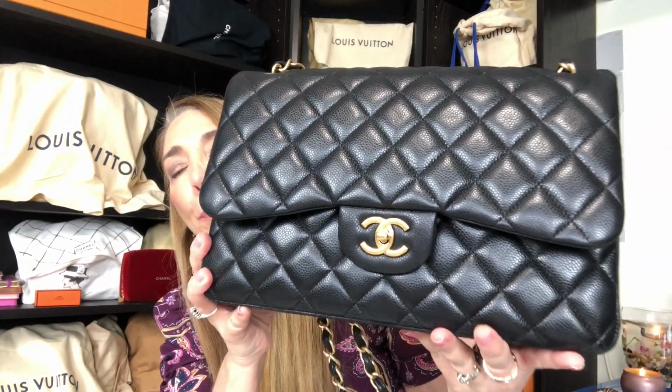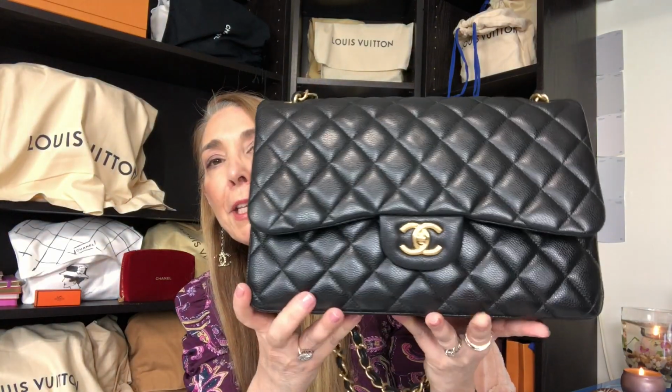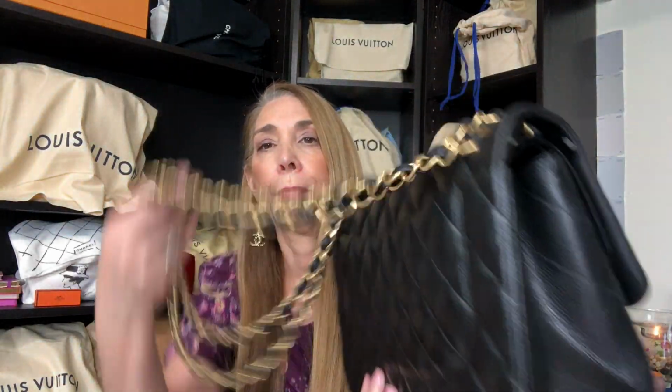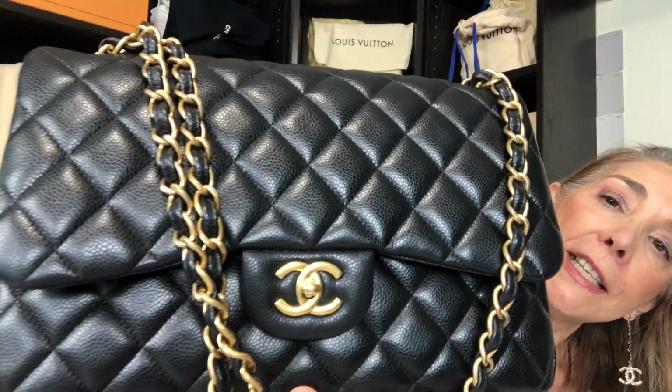So here she is, caviar leather. Look at those puffs. You cannot tell that this bag is from 2015 or 2016. Absolutely gorgeous, gorgeous shape. There's the back pocket. Let me give you a close-up of the hardware. This is matte gold hardware. Very, very beautiful.